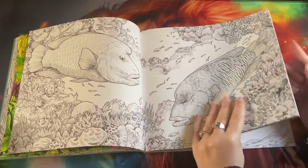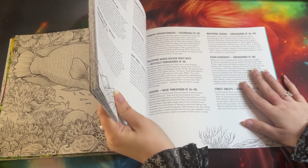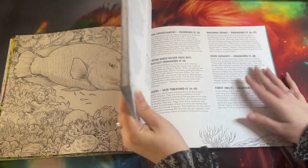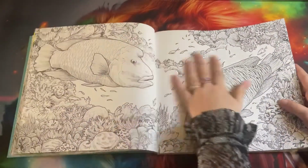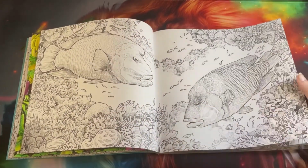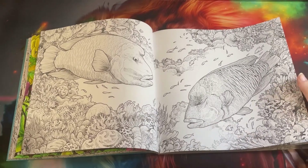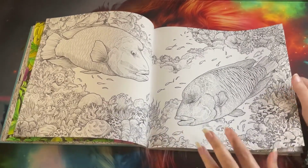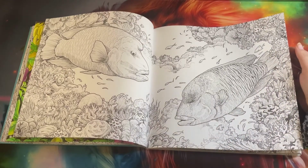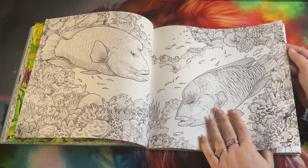I'm just going to check what these animals are. So they are humphead walruses, endangered. Now to me these look really funny. I think the faces are really funny. Yeah. I'm going to have to look these up to see what colours they are. I mean, even though you can colour them in any colour that you want, me being me, I'm going to be looking them all up to see what colours they are.